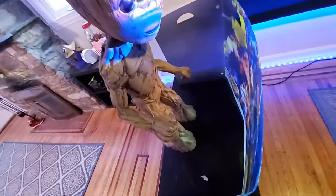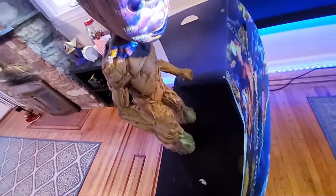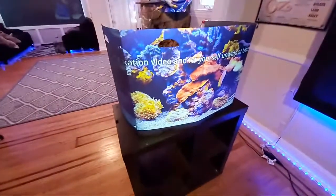Now, if you did this on a spray-on product from Home Depot or Lowe's that was clear, you would see a foggy image cast on his body right there. And there you go. Look at the image, how clean it is.